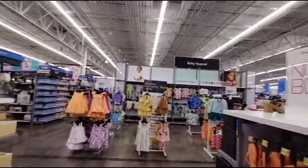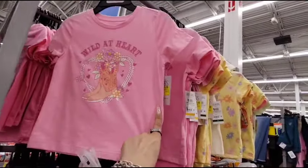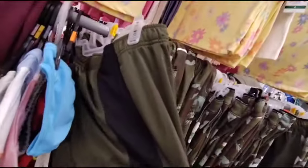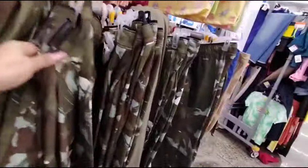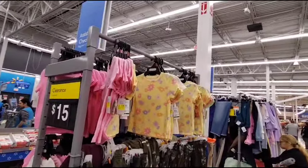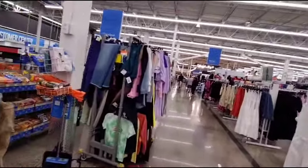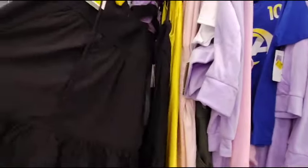Oh, hold on. And we also have clearance, Wild at Heart, $3. The daisies, $3. They also have these. I don't know if these are kids or... These are kids. $6. These are all $6, you guys. That's not bad. And let's see. Let's go this way. Let's see what else we can find. This is $5.